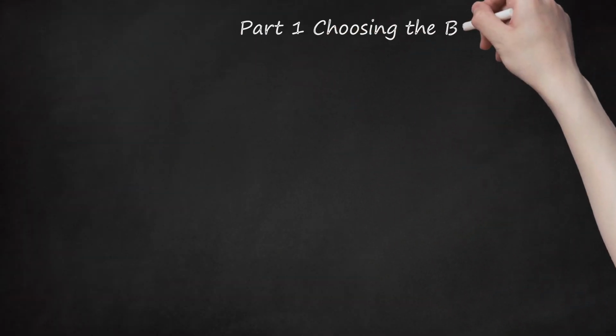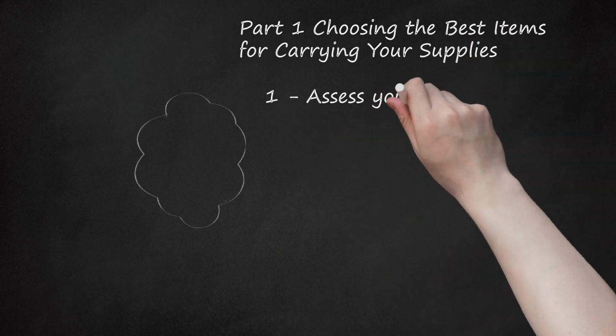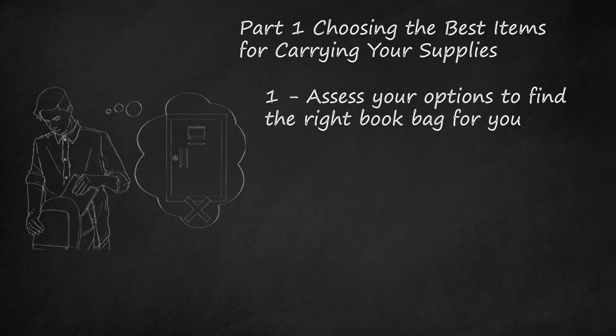Part 1. Choosing the best items for carrying your supplies. 1. Assess your options to find the right book bag for you. You have several options for carrying school supplies when there are no lockers. Make sure that you have enough space in the bag to fit your necessities, but you will also want to consider your comfort and well-being.